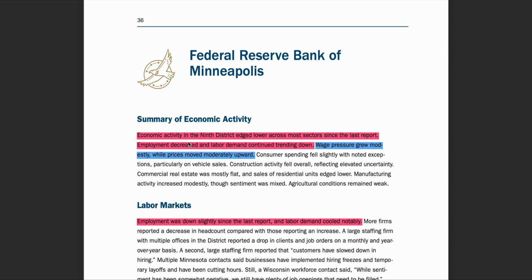Moving on to Minneapolis, economic activity edged lower across most sectors since the last report. Employment decreased and labor demand continued to trend down. Wage growth grew modestly while prices moved moderately upward. And again, this is what I was saying before, put in a very elegant and formal phrasing. You have wages going up, but prices going up even more. And so that is consumers not having the tools to keep up with those price increases, meaning they are more likely to say, you know what, I'm not going to spend. Hence, disinflationary inflation. All right.